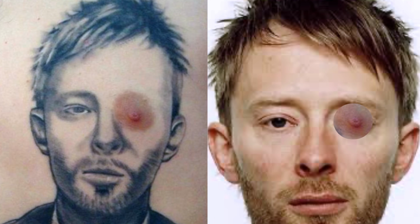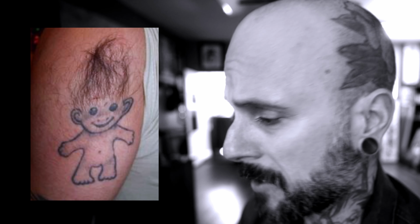The singer of Radiohead. This is actually not a badly executed tattoo. I just didn't know that Thom Yorke had a nipple on his face. Let's look at a real picture of him. Oh, yeah, my bad. I believe this is a great use of a piece of hair randomly placed on your body. Next up, what do we have? Oh yeah, branding tattoos.